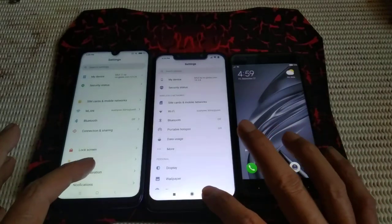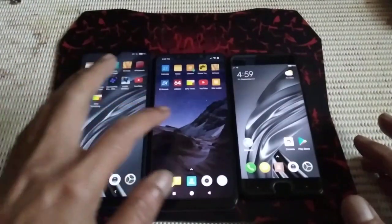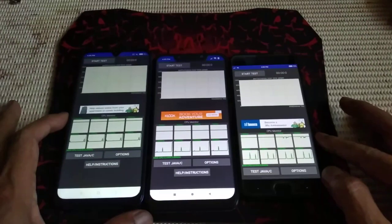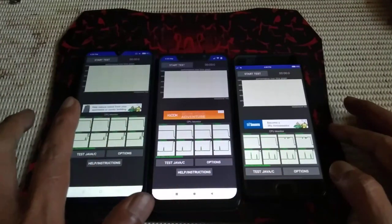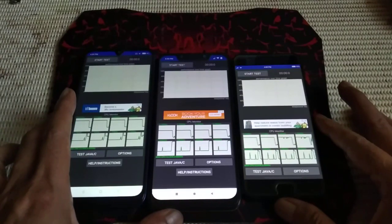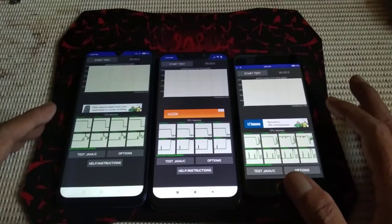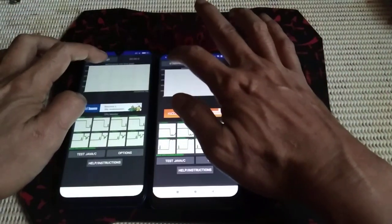Okay, CPU throttling. On these three devices, I already removed the thermal file. And we test it based on 5 minutes. Okay. Start test.